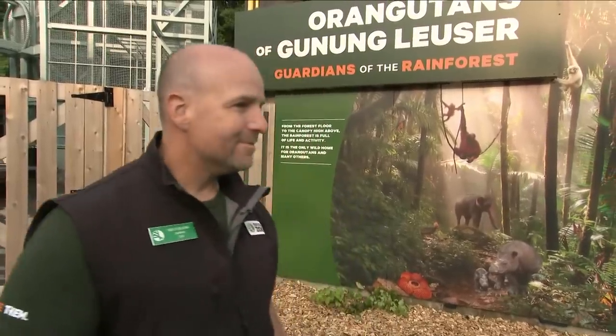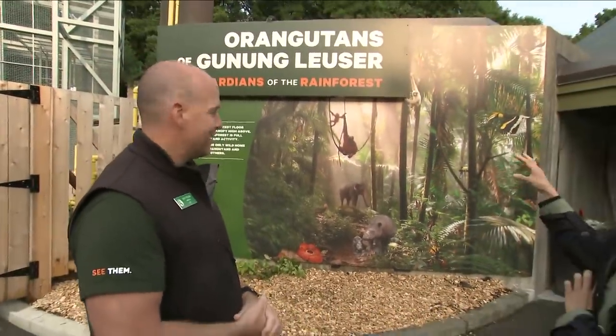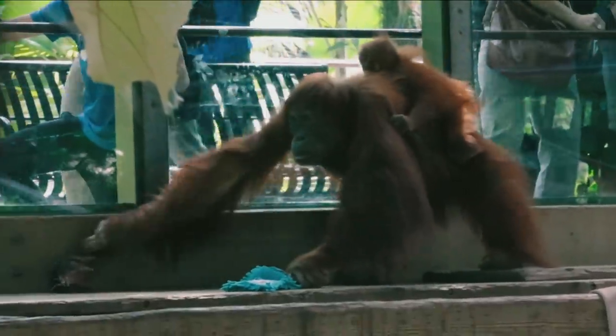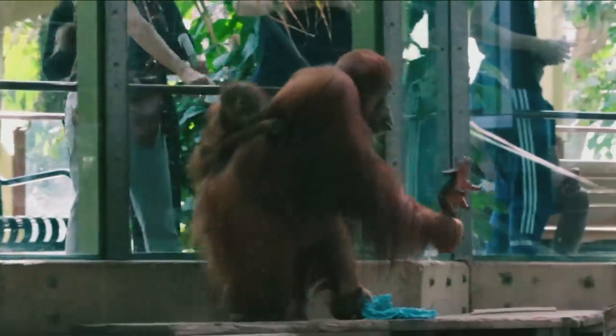It's not quite Sumatra, but we think we've caught a lot of those elements so they can travel to another place to have that magical experience. I love the fact that this really gives you an idea of what it's like in the rainforest for these animals, and then this outdoor space completely mimics that. Yes, and you'll notice the orangutans up high, hanging out on their own.